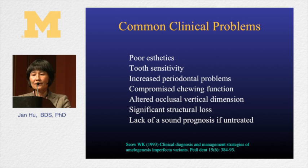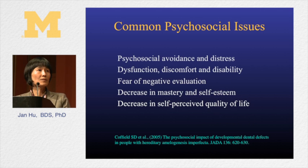There are increased periodontal problems, compromised chewing function, altered occlusal vertical dimension, and significant structural loss, all of which contribute to a lack of sound prognosis for these patients. In addition to these clinical problems, there are very real psychosocial issues, well demonstrated in the literature, associated with these patients. They typically have avoidance behavior, constantly feeling distress, discomfort, and disabled.